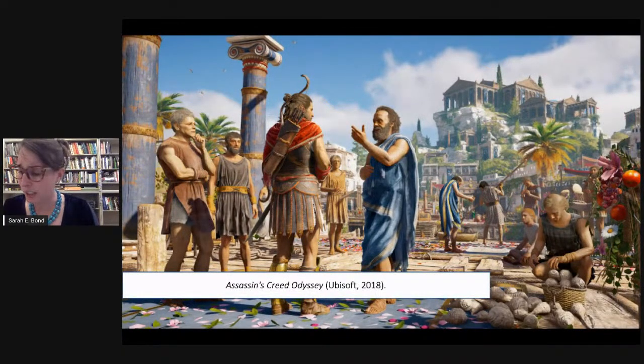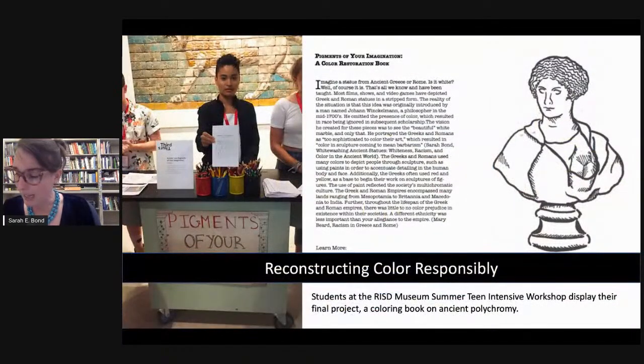Already, games like Assassin's Creed Odyssey out of Ubisoft in 2018 show us that these polychromy studies are permeating the mainstream and that video game creators are beginning to listen to classicists, archaeologists, and art historians. This provides a great amount of potential for academics to work with graphic designers, all in order to have people of color be represented as people in these games and as characters that are able to be played. And in places like the Rhode Island School of Design, they have also encouraged students to color and to think about polychromy through coloring books that were freely made available both digitally and in person.